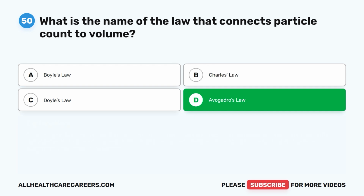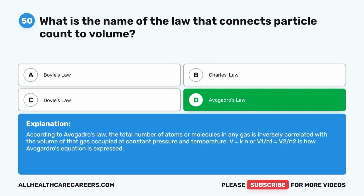Avogadro's law. According to Avogadro's law, the total number of atoms or molecules in any gas is directly correlated with the volume of that gas occupied at constant pressure and temperature. V equals kn, or V1 divided by n1 equals V2 divided by n2, is how Avogadro's equation is expressed.